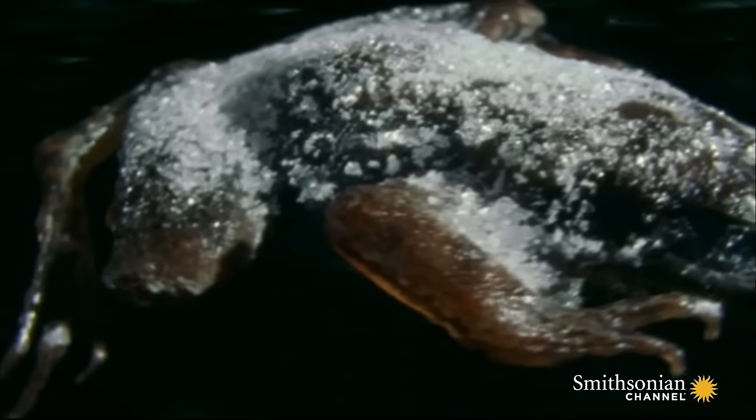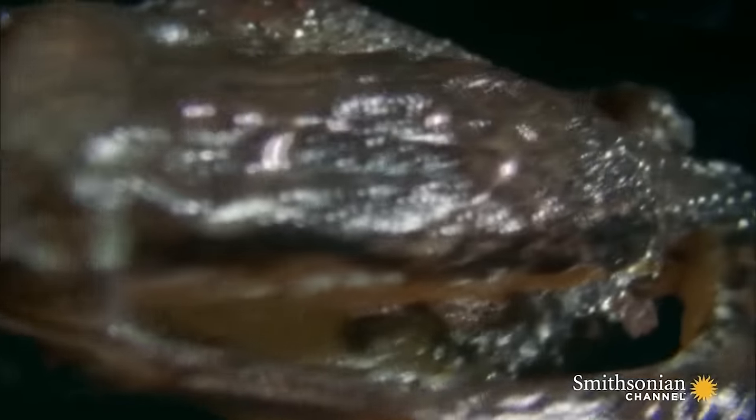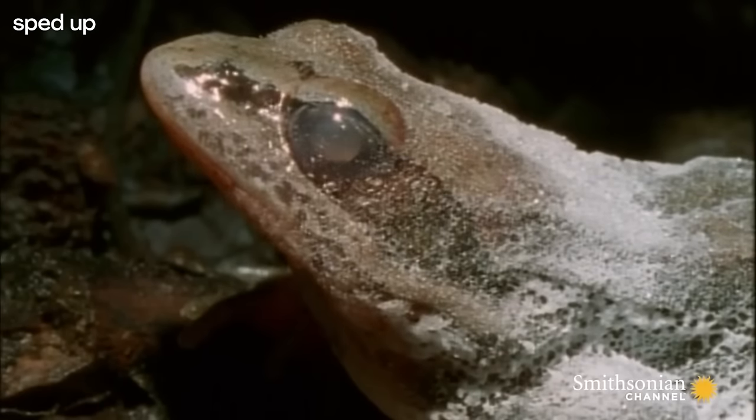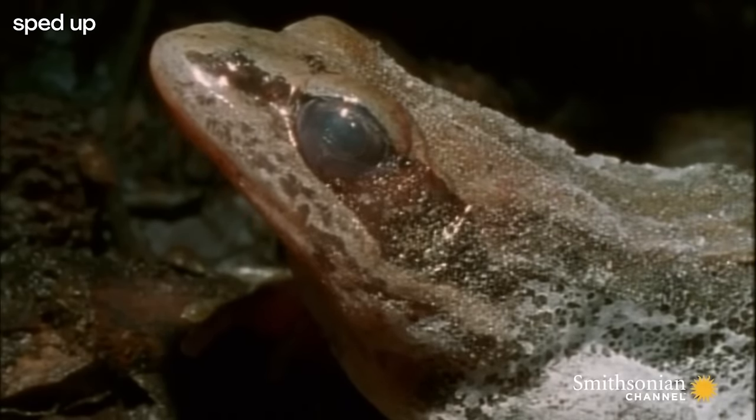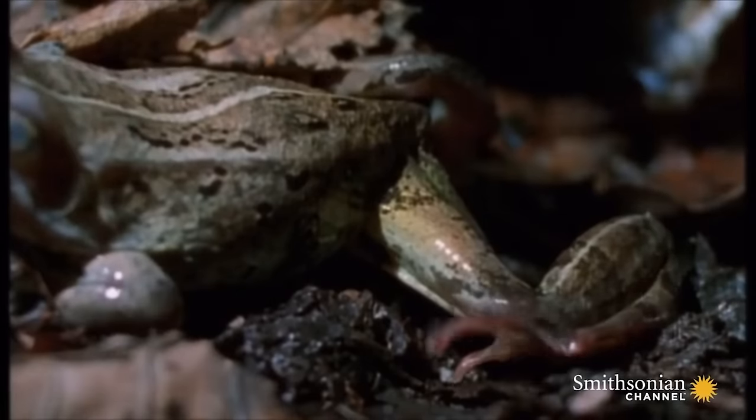You see, unlike polar animals, these wood frogs don't depend on stuff that's on the outer layers of their body to beat the cold, like blubber or thick fur. Instead, these frogs depend on something inside their bodies. It turns out that the wood frog has special chemicals in its body that protect its inner body parts from damage, even though they're getting frozen.